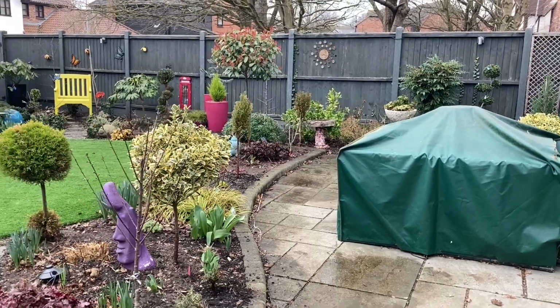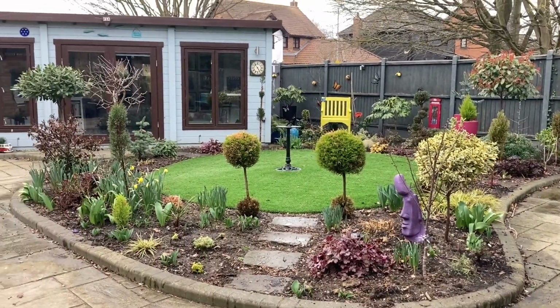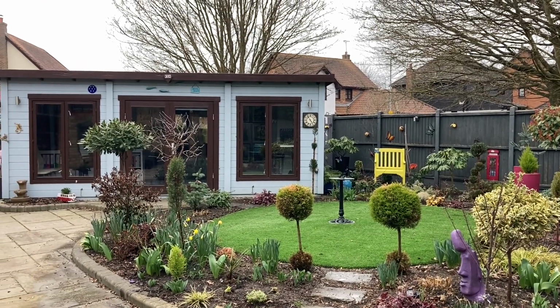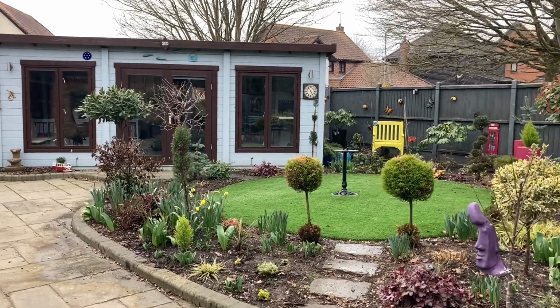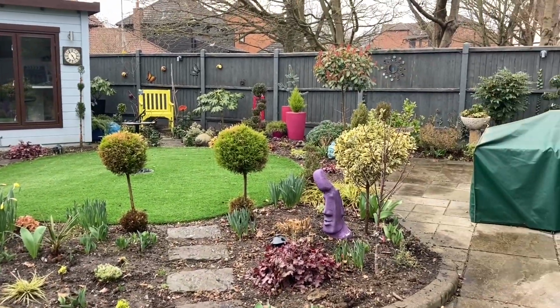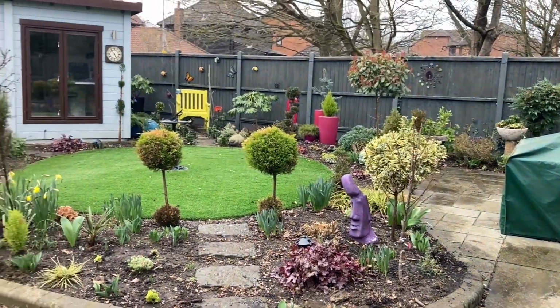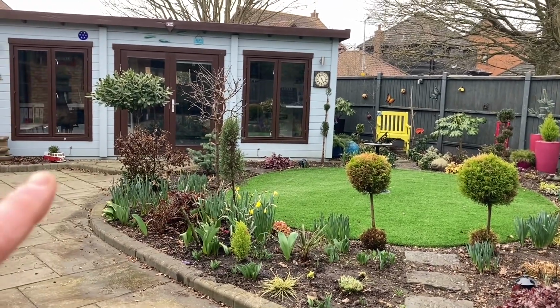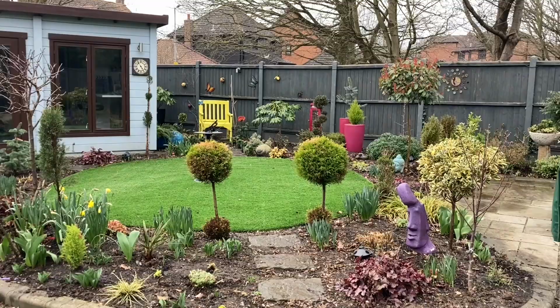So here's what my garden's looking like at the beginning of March. And hopefully I'm going to have beautiful bulbs very, very soon. I'm very, very happy with everything. Unfortunate about the yucca, unfortunate about the Hebe, which was one of my absolute favourites, but I do think that's going to have to go.